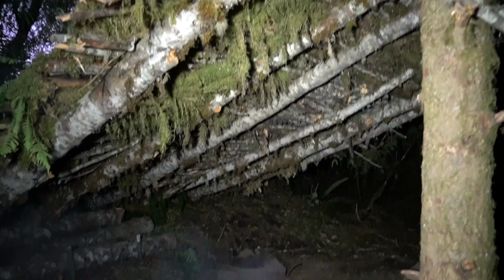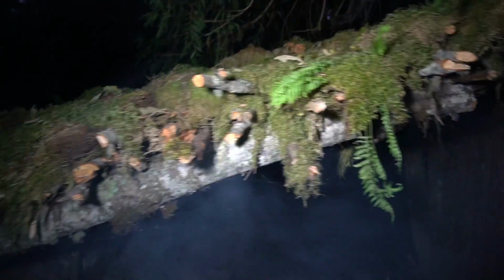So, I got to tell you, everyone, this roof is the coolest roof I've ever seen. I mean, I might be a little biased here, but it's got licorice root ferns growing on it.